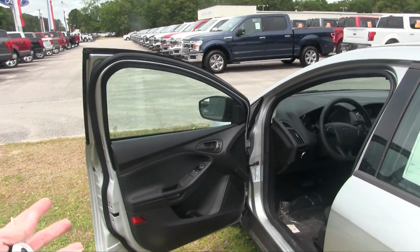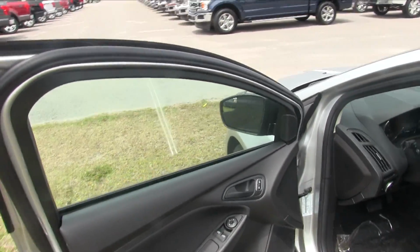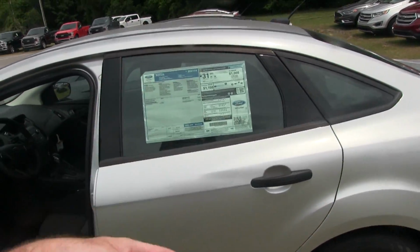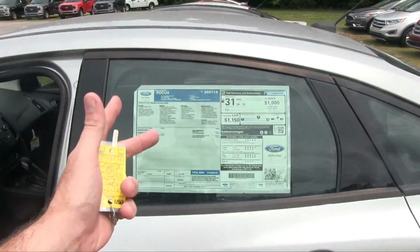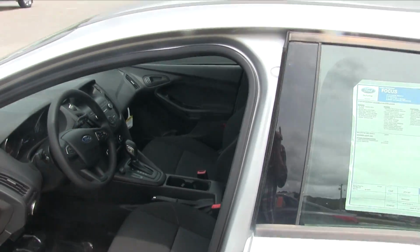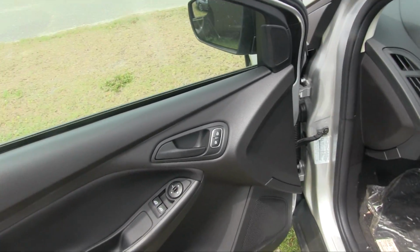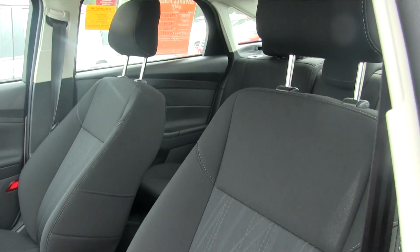Why didn't Ford just put power on all 4? I mean, it seems to me it would just take more time to have to add more manual. I don't know, but that Ford, come on now, you could have given them power all the way around. But I guess less motors makes the price less to put those windows up and down. Seats look exactly the same. No difference there. Let's hop in on the inside.